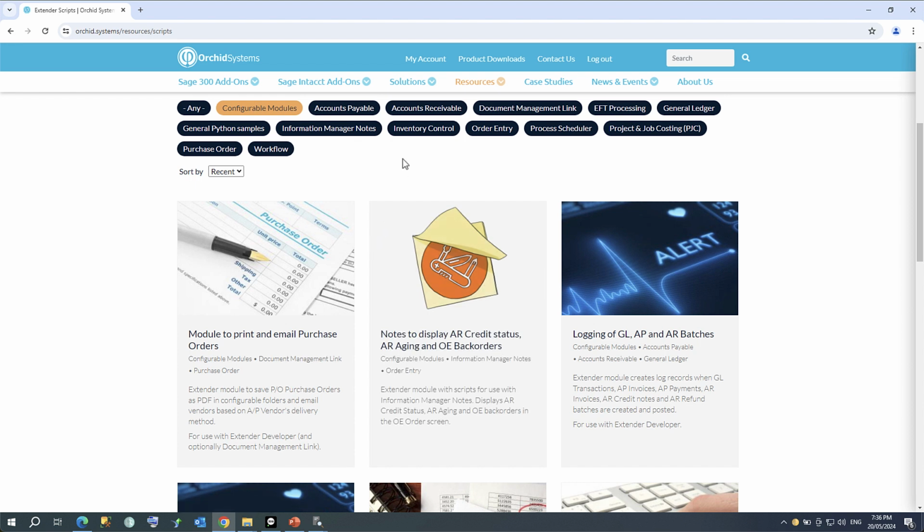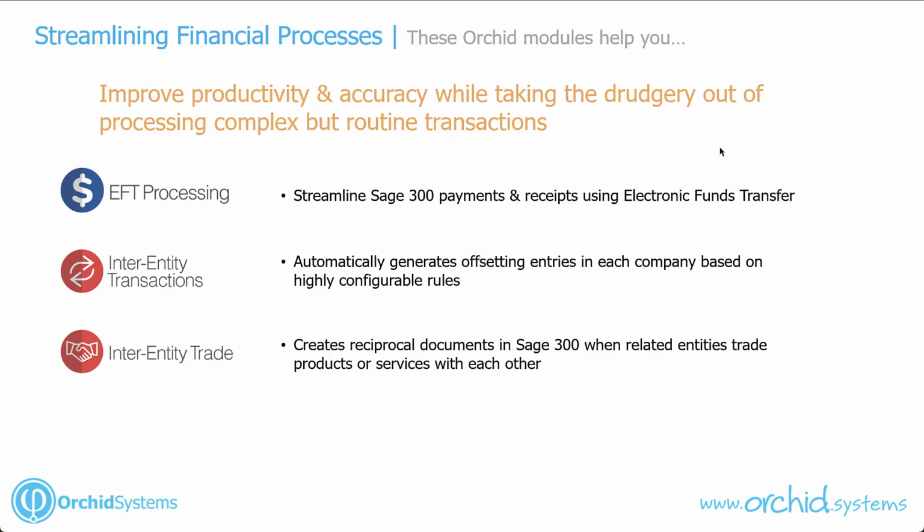We have recently added a new category of configurable modules. They're not just sample scripts to help developers get started. They're full-blown applications that you can download and configure, and we've demonstrated this in a recent webinar.